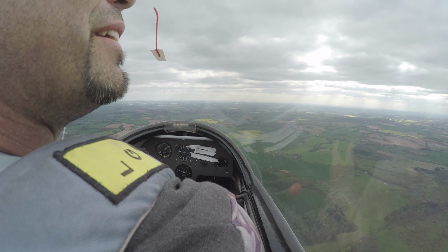Gone a bit sinky. I'm going to go back upwind a little bit again. I seem to be going downwind faster than the thermal was going downwind. That was not so hot. Stick with it for a sec.